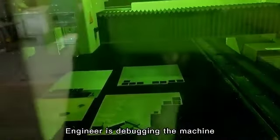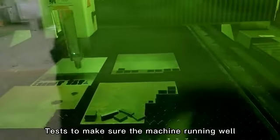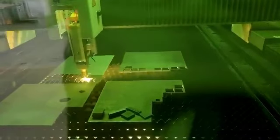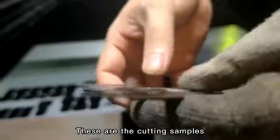The engineer is debugging the machine and doing cutting tasks to make sure the machine is running well. These are the cutting samples.